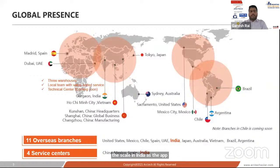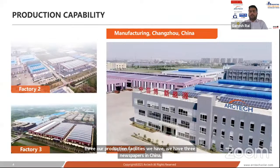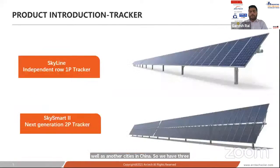And these are our global presence. We have so far 11 plus overseas branches and 4 service centers. In India, we have an office in Gurgaon, sector 49. These 3 are production facilities we have. We have 3 huge factories in China, 1 factory in Jiangsu, another factory in Kunshan, as well as another city in China. So we have 3 huge factories in China.